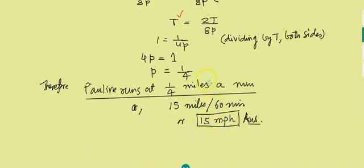The question was definitely lengthy, but if you go through the question step by step, solving it was not very difficult, and understanding it also. Even if you feel that you did not understand any point asked in the question and explained in the solution, you can write to me in the comment section, and I will definitely answer your question.